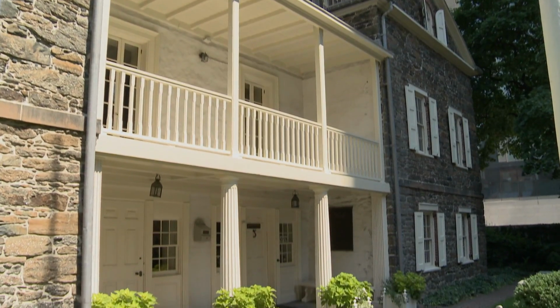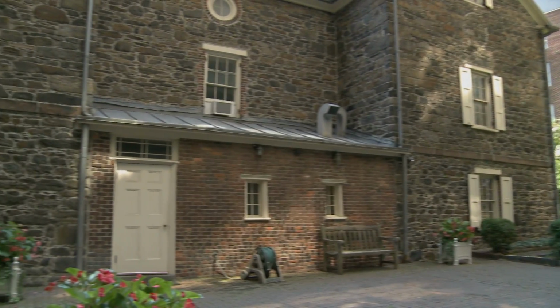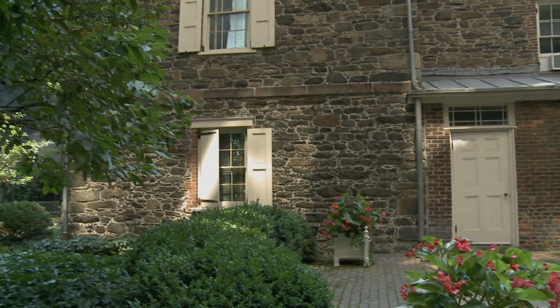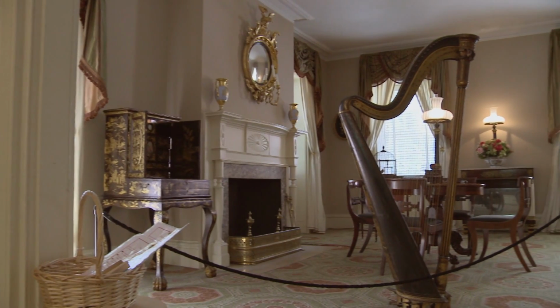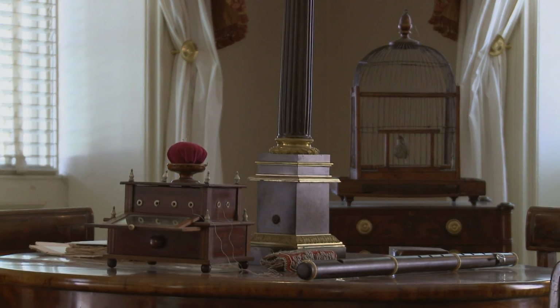The hotel became a private home in 1833 and changed hands several times over the next century before the Colonial Dames of America bought it. The New York City Preservation Commission named the museum an historic landmark in 1967. Walk into the museum now and you'll enter into a portrait of life during the early 19th century.